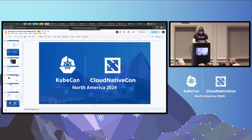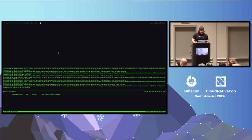And with that, I will run a quick demo. It's just to show. On the lower side, I think if you can see it, I'm running just a watch on SQ. So I'm requesting Slurm to tell me if there are jobs running. Here I have the logs from K-Foundry.